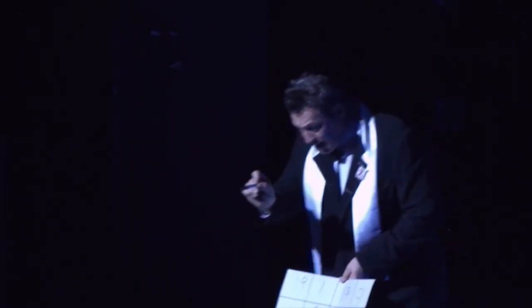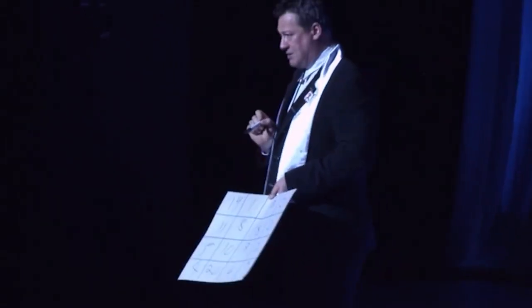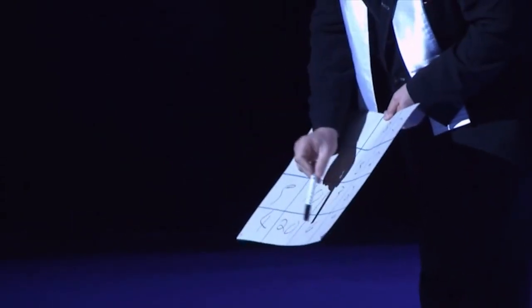If we add the top row up horizontally, don't get ahead of me, sir. 7 and 12 is 19, 1 is 20, and 19 is 39, your number. The second row, 11, 8 is 19, 2 is 21, and 18 is 39, your number. The third row, 5 and 10 is 15, 18, 21 is 39, your number. This one, 4 and 20, 24, 30, 39.